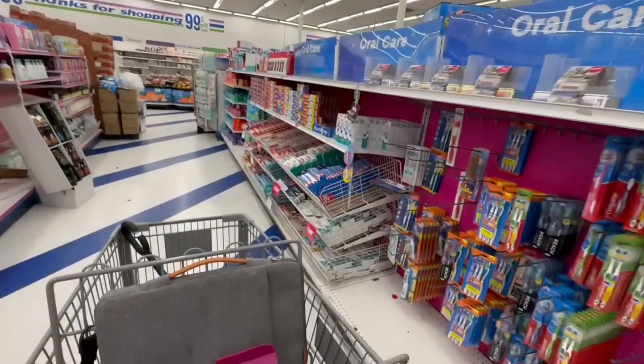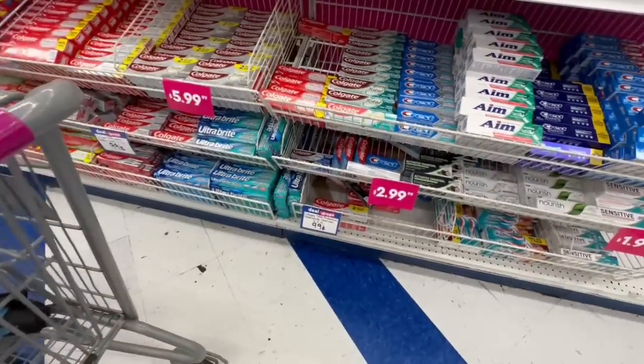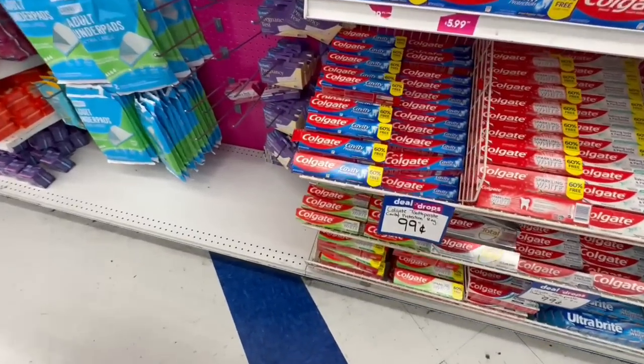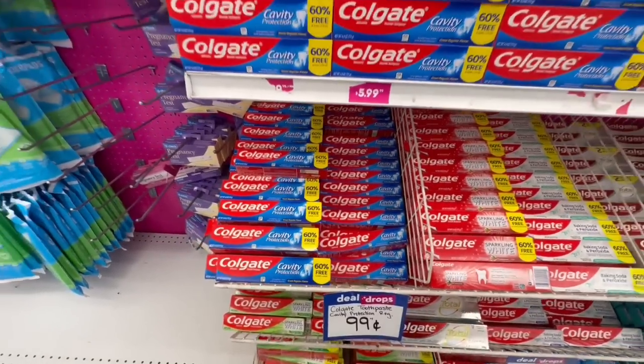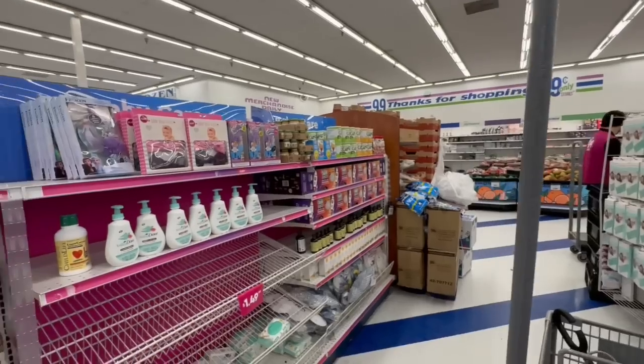All right, let's see. And they have Colgate's for 99 cents. This is an amazing deal. You get four ounces in that for 99 cents. So I like that they are dropping some prices down here at the 99.